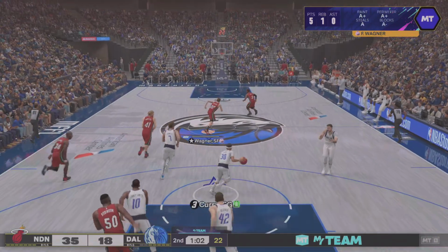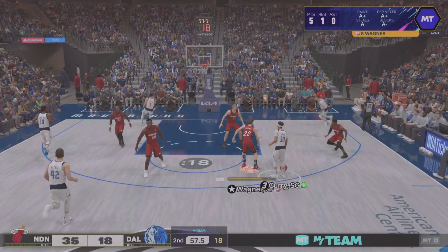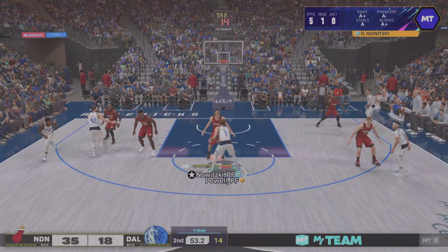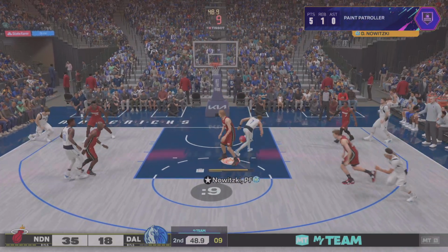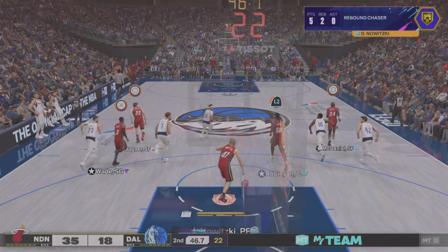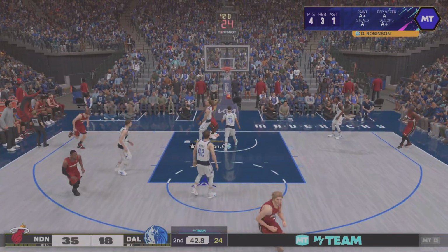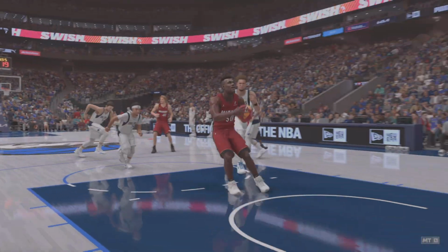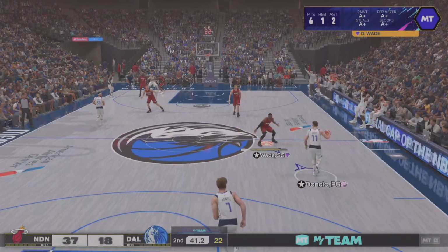Robinson misses. And here's Curry, who brings it up for the Mavericks. 55 seconds left in the first half of basketball. Rejected by Nowitzki. Pass to Robinson for the finish. And Robinson throws it down hard. And how about the hustle from Robinson, making it his mission to beat everyone down the floor? Dallas trails by 19.